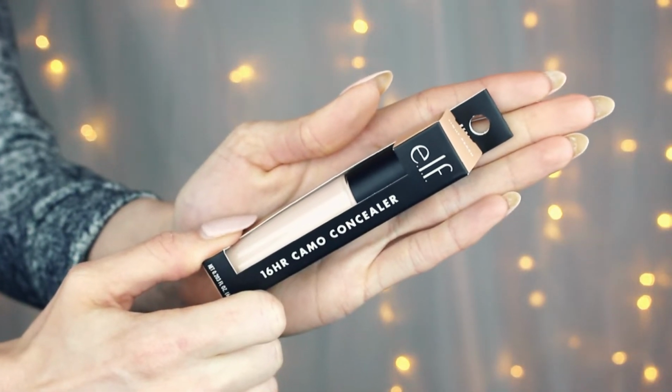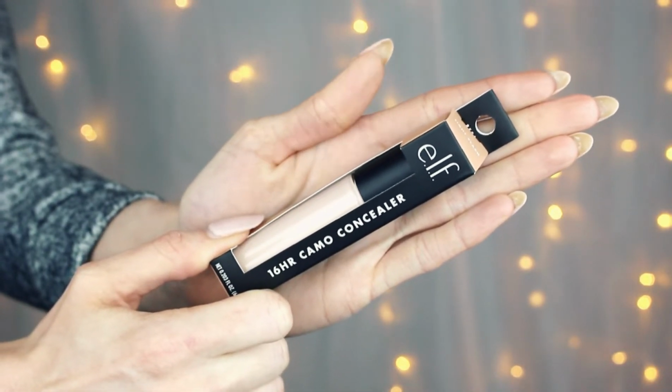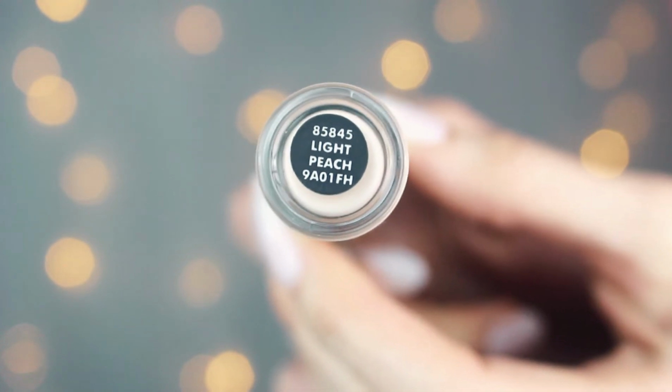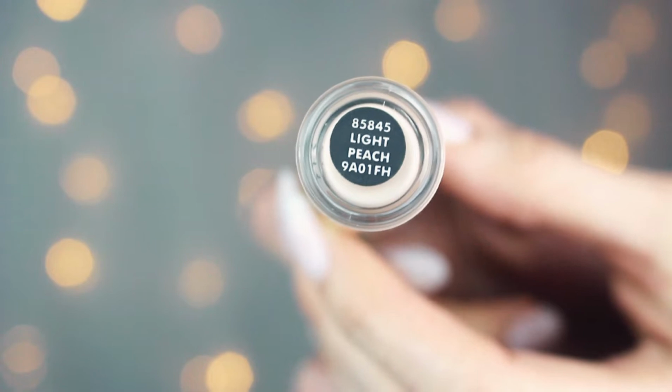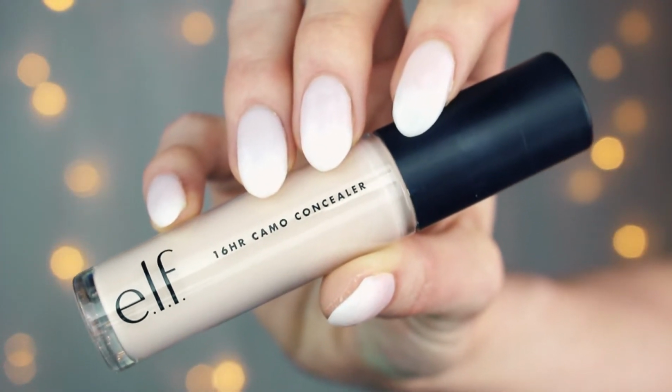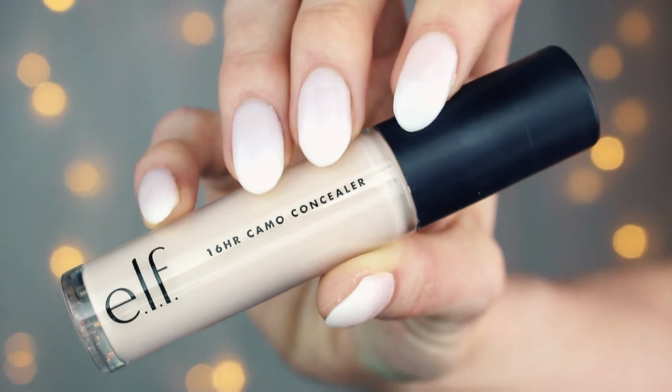This is the E.L.F. Cosmetics 16-Hour Camo Concealer in the shade Light Peach. I picked this up at Ulta the other day for only $5. Honestly, to me, in the packaging, it pulls more neutral than warm or peachy, which is kind of why I picked it up, because recently I've come to the conclusion that I'm definitely more neutral toned than cool or warm, like one or the other.